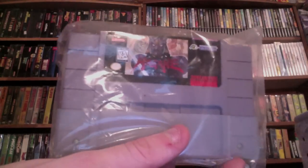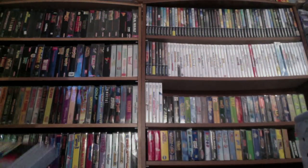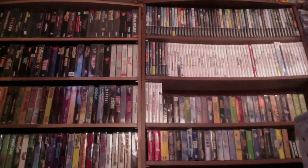As you can see, I've got the dust protector on it, and it's in the plastic baggie. I don't leave that one stacked up with my regular carts. I have it off to the side. Super Mario All-Stars. Super Mario 2, Yoshi's Island.